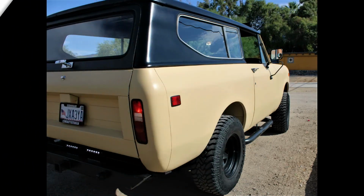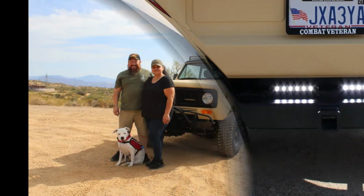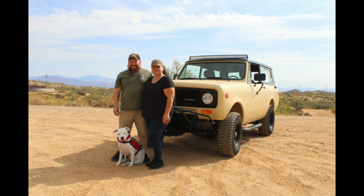But we started this project because we wanted something for me to go hunting with and we wanted to get four-wheel driving. But as a combat veteran, I've done stuff during my time in the military that caused me to have PTSD. I had been in roadside bombs. I have a traumatic brain injury. I have diagnosed depression, a seizure disorder from it. I have a service animal. Her name's Jovi. You guys have seen her in the pictures.